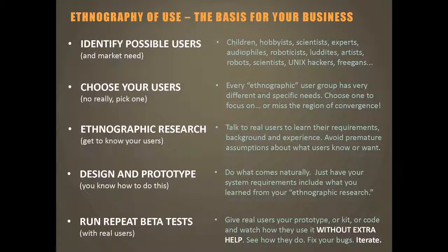Then you do your ethnographic research, which is interacting with people, getting to know them. You design your prototype, and then you run repeat beta tests, and you see how people interact with things without extra help, because that helps you prove out whether or not your product is foolproof, your documentation is foolproof, or if it's actually easy to use.